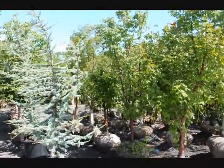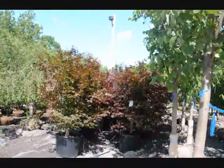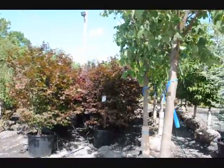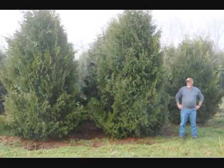Next to it right here is our Acer griseum paperbark maple. And then over here we have a bunch of red maples. These are Japanese red maple bloodgoods. So give us a call at 215-651-8329. We're here at Highland Hill Farm on Route 313 in Fountain.